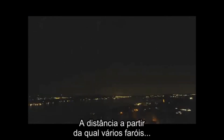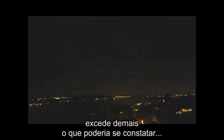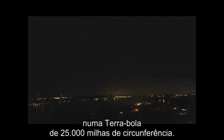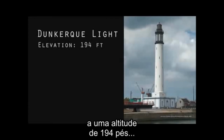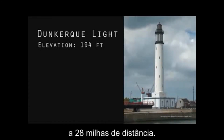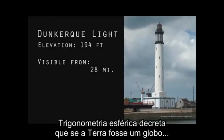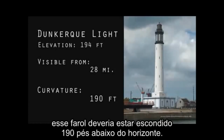81. The distance from which various lighthouse lights around the world are visible at sea far exceeds what could be found on a ball Earth 25,000 miles in circumference. For example, the Dunkirk light in southern France, at an altitude of 194 feet, is visible from a boat 10 feet above sea level, 28 miles away. Spherical trigonometry dictates that if the Earth was a globe with the given curvature of 8 inches per mile squared, this light should be hidden 190 feet below the horizon.